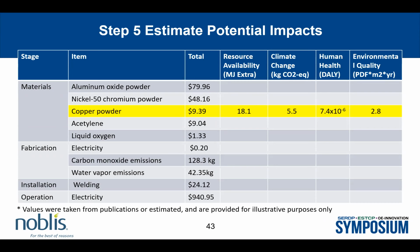Climate change is a global model, regardless. A CO2 emission is a CO2 emission is a CO2 emission, regardless of where it occurs. And resource availability is global. Human health is usually done on a regional level. So regional could be the US, it could be Europe. We have very big regions in our life cycle assessment models. And environmental quality as well.